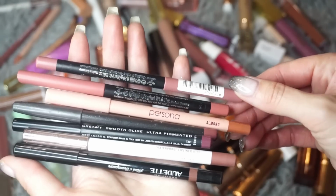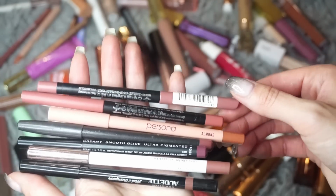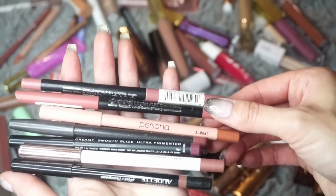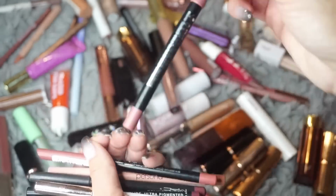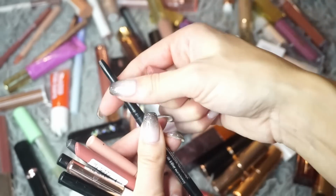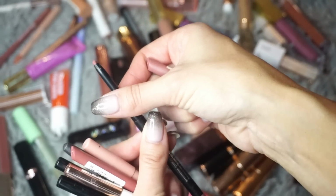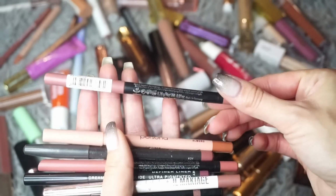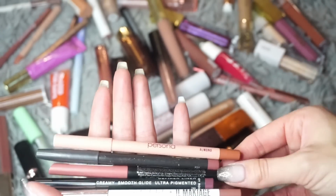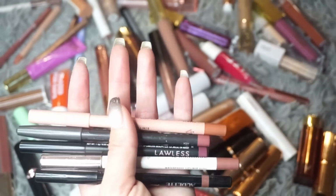So I have a couple here on top from Essence. So I have Curious and then also Just Perfect. I actually love Curious, and I wear this so often. These lip liners are super affordable. I actually bought them because so many of you were recommending them, but I think I mostly just reach into Curious. So I'm gonna keep that one and declutter the Just Perfect.